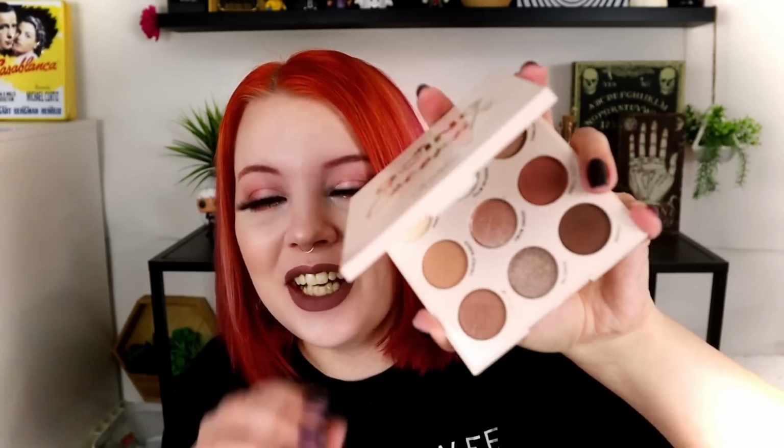So this is the Going Coconuts palette. I just wish this was scented like coconuts. I don't care if some people don't like fragrance. Coconut smells awesome, but there's no fragrance. So this is the color scheme on the inside. It's one of those little 9-pan palettes that are $12. There was just sales, so the 9-pan palettes like this were $9, and I believe this one sold out.